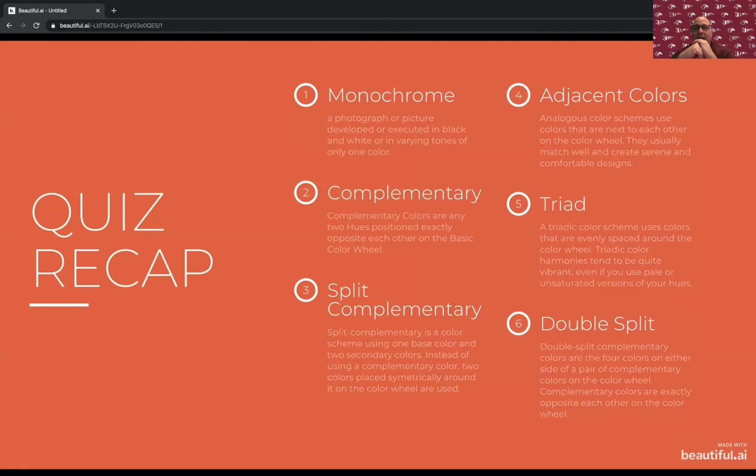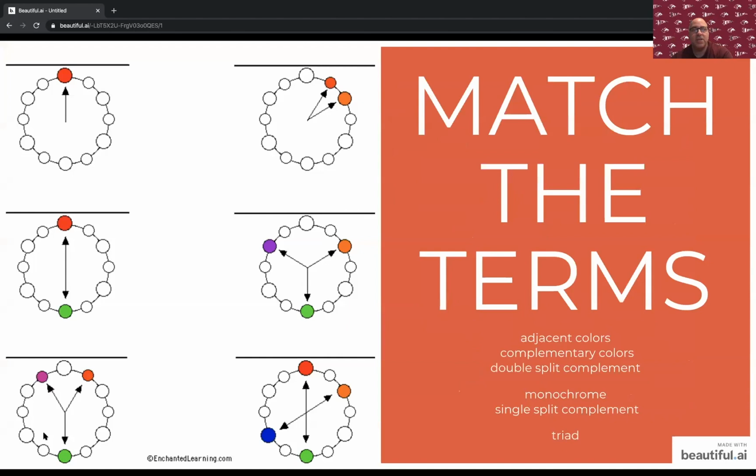And then you had double split complementaries. These are 4 colors on either side of a complementary color wheel. They're exactly opposite from each other on the color wheel. And for those who want to know what split complementary is, that's number 6. So again, top is number 1, number 2, number 3, 4, 5, and 6. Split complementary has 2 complementary, 2 different colors, altogether 4, but you line them up that way.